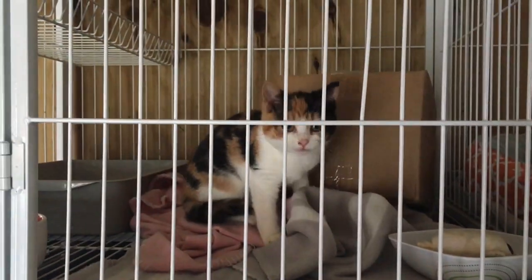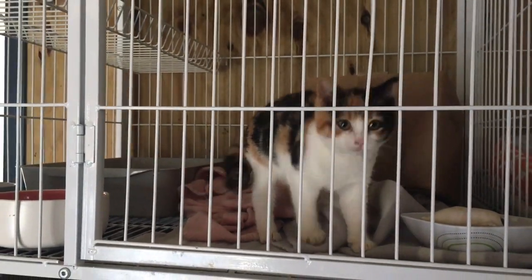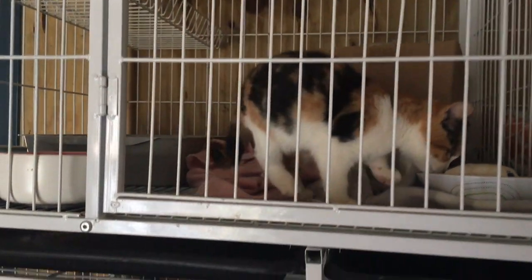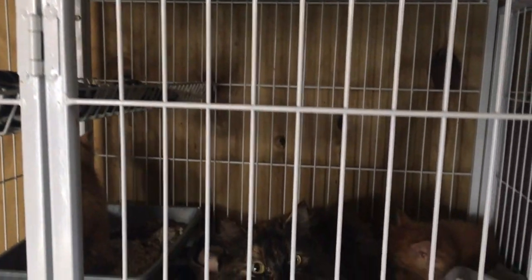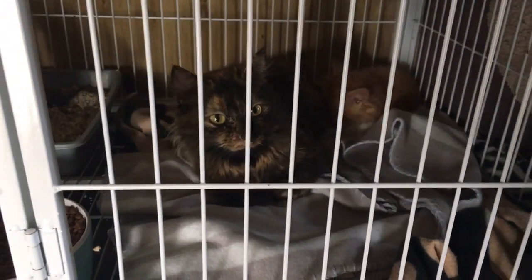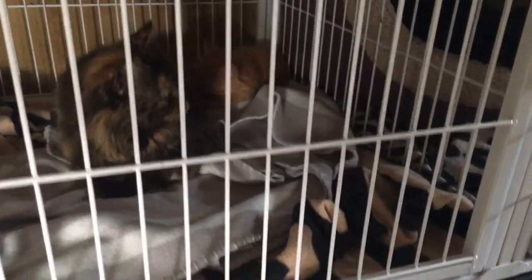So in here, who have we got? We have a beautiful little calico girl. She is the last one of her litter. We're just waiting for her to reach 1 kilo, so she's big enough to be desexed. Next we have a beautiful tortoiseshell mama cat, and she's got 2 gorgeous little ginger babies. They just came in yesterday.